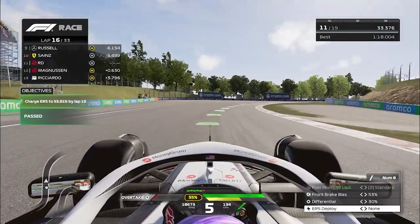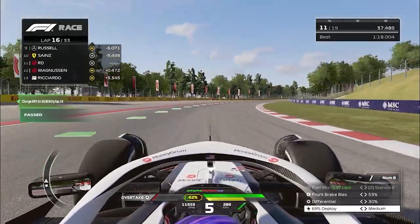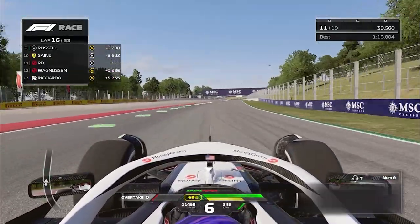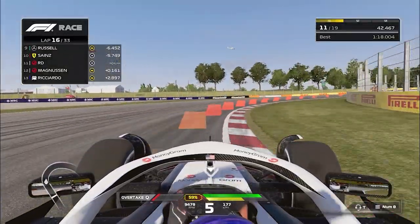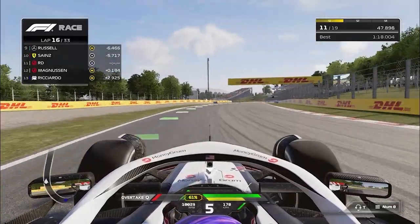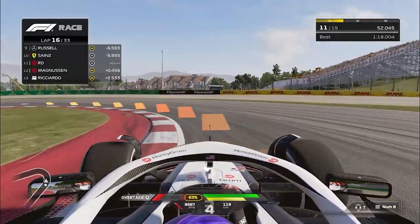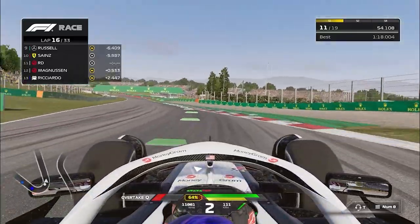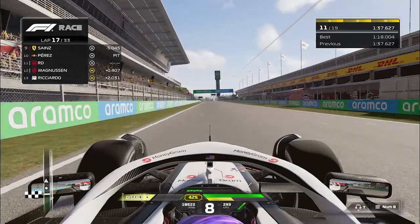We are now in front of Magnussen even after pitting, even after the undercut. Looks like the undercut didn't work for Magnussen because we have to nurse these tires, bring them slowly into temperature, and because of that we have overcut our teammate. His undercut didn't work. We are now just in front of him, but Magnussen, with better warmed-up mediums, is just behind us by 3-4 tenths.